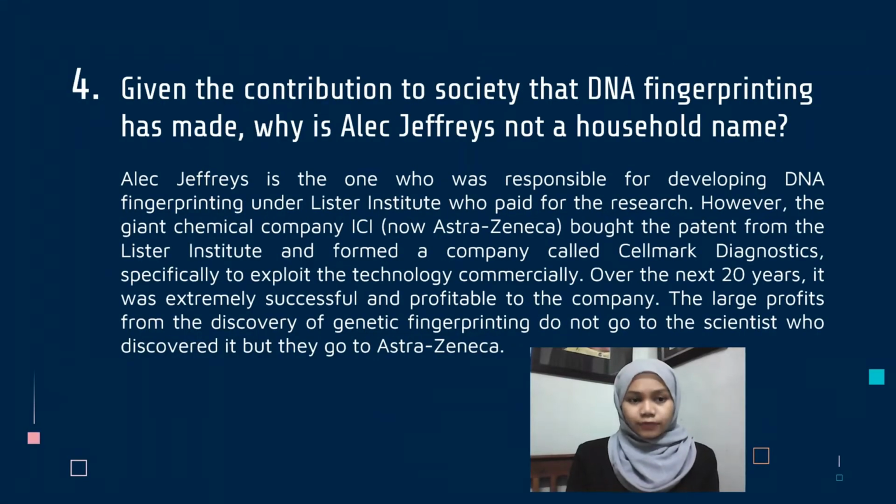For question number 4, given the contribution to society that DNA fingerprinting has made, why is Alex Jeffreys not a household name? Alex Jeffreys was responsible for developing DNA fingerprinting under the Lister Institute, which paid for the research. However, the giant chemical company ICI, now known as AstraZeneca, bought the patent from the Lister Institute and formed a company called Cellmark Diagnostics, specifically to exploit the technology commercially. Over the next 20 years, it was extremely successful and profitable to the company.